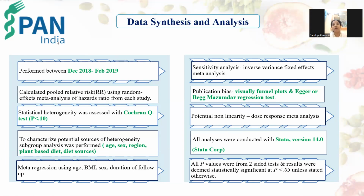Next slide, please. And coming to data synthesis and analysis, this analysis was performed between December 2018 and February 2019. They calculated the pooled relative risk using random effects meta-analysis of hazard ratios from each study. Statistical heterogeneity was assessed with the Cochrane Q test. To characterize potential sources of heterogeneity, subgroup analysis was performed by age, sex, region, plant-based diet, and diet sources, and meta-regression using age, BMI, sex, and duration of follow-up was done. Then sensitivity analysis was done through inverse variance fixed effects meta-analysis, and publication bias was seen visually through funnel plots and the Egger or Begg-Mazumdar regression test.